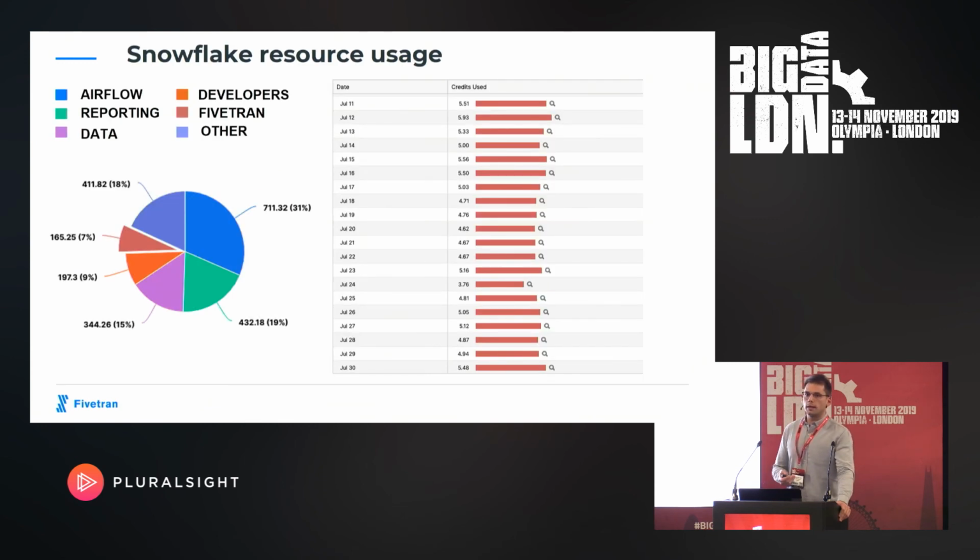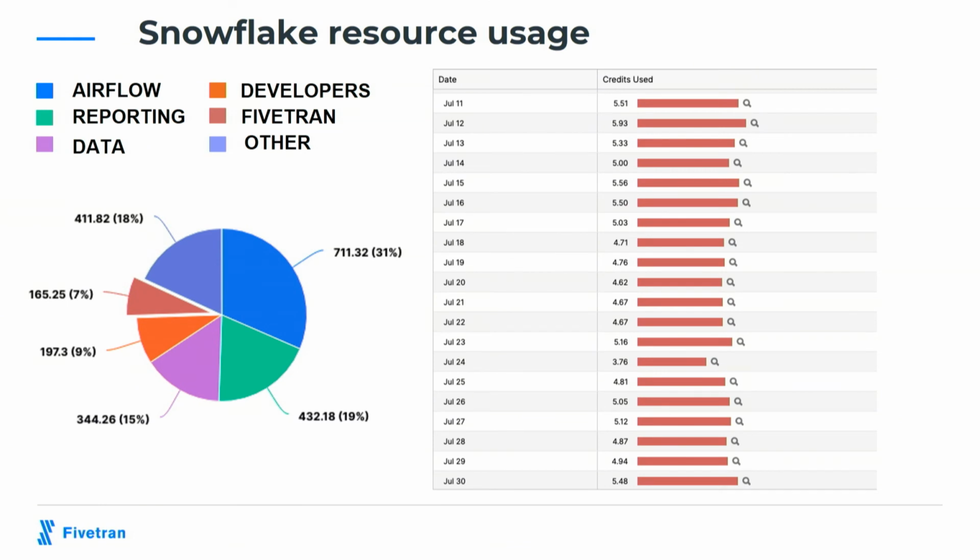This is a monthly breakdown from Snowflake. In Snowflake, what you need is the underlying resources that could be in AWS, and then you create virtual warehouses that are independent. In this case, we have a small virtual warehouse for Fivetran, and as you can see, the usage is pretty steady throughout the month, which makes it easier to monitor and set up alerting if needed. It only takes 7% of our costs, whereas Airflow takes around 30% and data around 15%, and that could fluctuate up or down, whereas Fivetran is more steady.